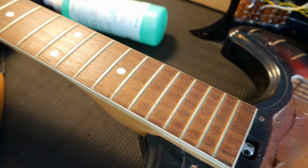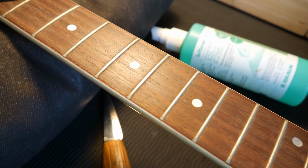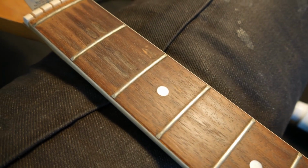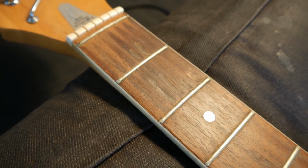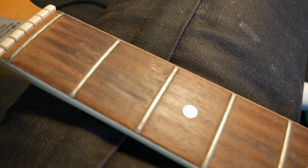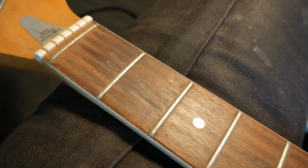Now let's examine the neck. As you can see, frets are in okay condition. I can see some fret sanding marks. Somebody sanded the frets already, and the reason why they did that is because the lower frets already had dents, and I don't know if it's visible on camera. Yeah, I think you can see it. Little dents.